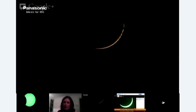And in a matter of seconds now, the moon will perfectly fit over the disk of the sun in the sky. So they match very, very closely during a total solar eclipse. Afterwards, we can talk about different kinds of eclipses. But now we're just seeing the final seconds before the moon perfectly fits over the sun.